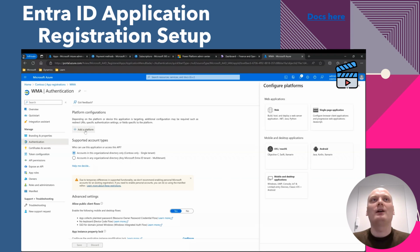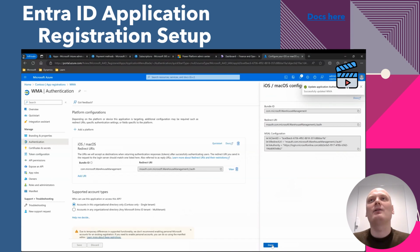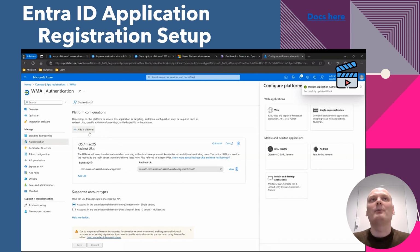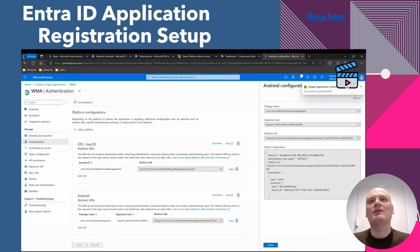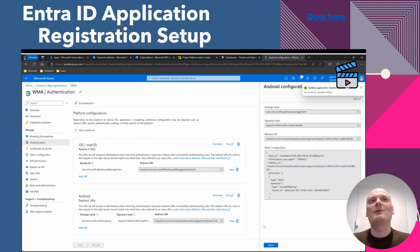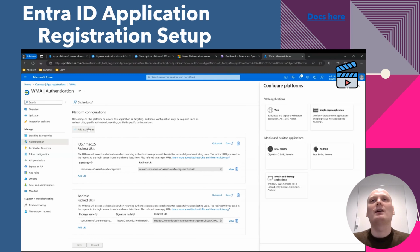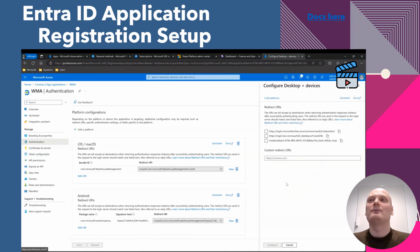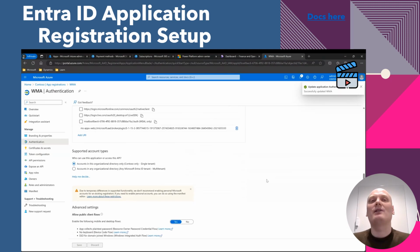We also need to add platforms to support our mobile devices, so we can find all of these values in our documentation on Microsoft Learn. I'm just taking them from Microsoft Learn, copying them and inserting them here, and the same for Windows. Yes, for Windows, the last one. Again, all these values are available in Microsoft Learn.